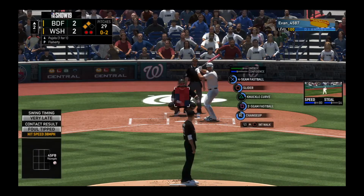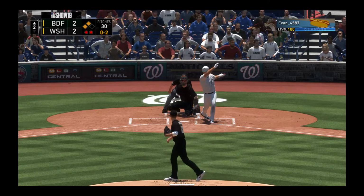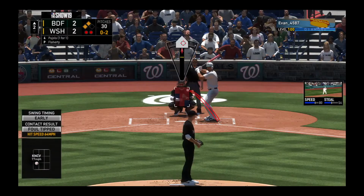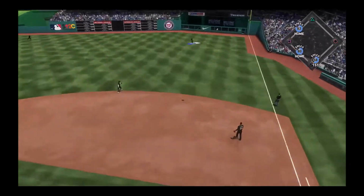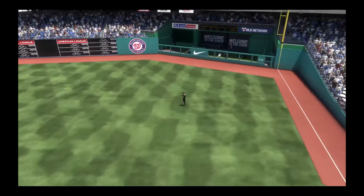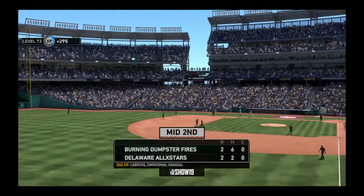Fouled away. He was able to foul that one off, but you could tell he was definitely late. That breaking ball, the pitch before that heater right there, definitely threw his timing off. Lifted in the air out to right. Suzuki is there, and he'll make the catch to retire the side.